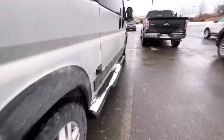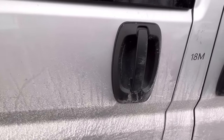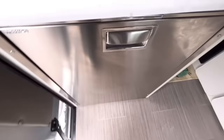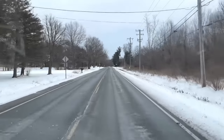All right, let's go look at the control panel. Yep, floor's got a little salt on it. I hate to step on my shoes. I forgot to show y'all when it's empty, but now it's full. So 4.7 gallons at $3.89 a gallon, walked out paying $19.01. So, yep.